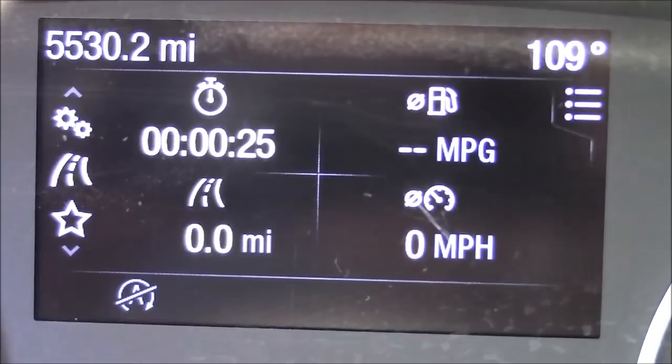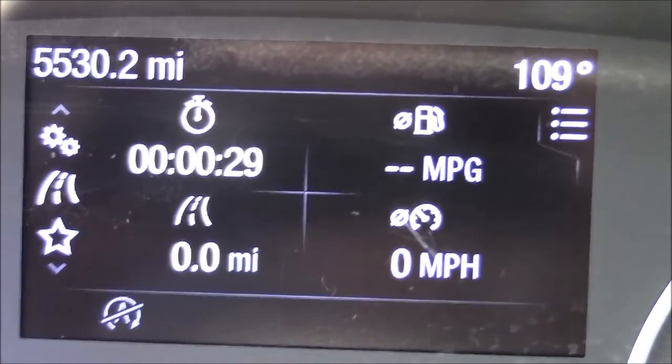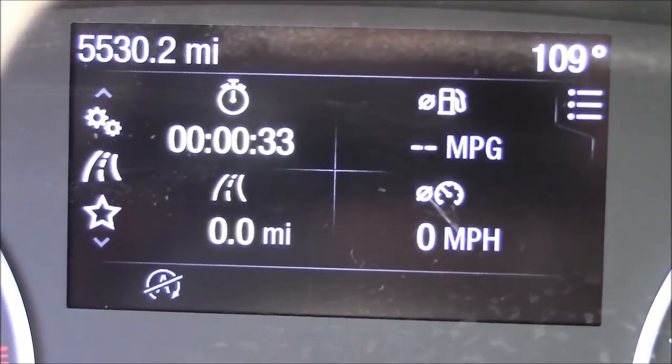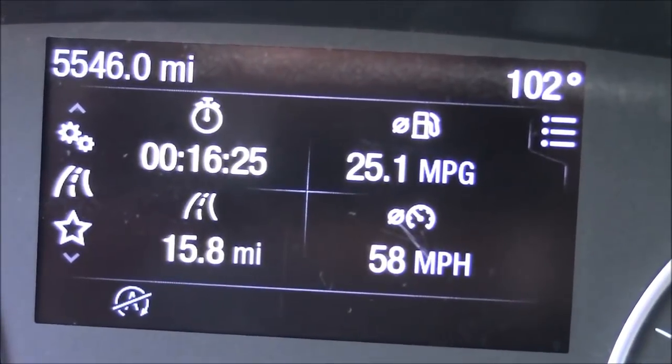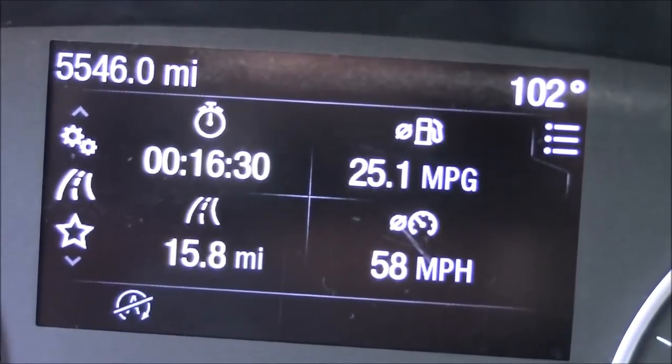We're going to reset the computer and do one more fuel economy run. It's 109 degrees outside. And this is a freeway trip. Here you go, 16 miles. We hit the 25 mpg mark just by 1 point. Hoorah!